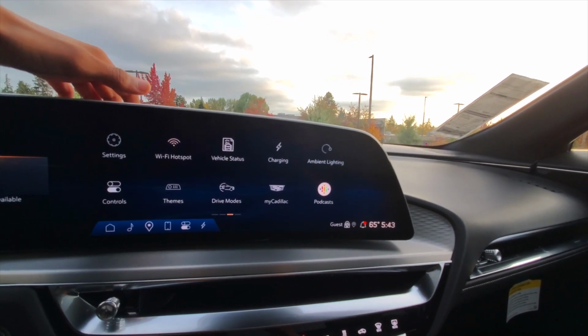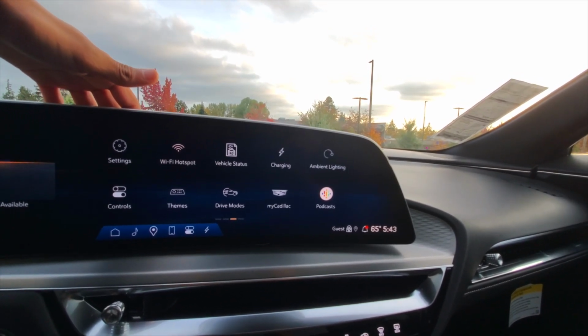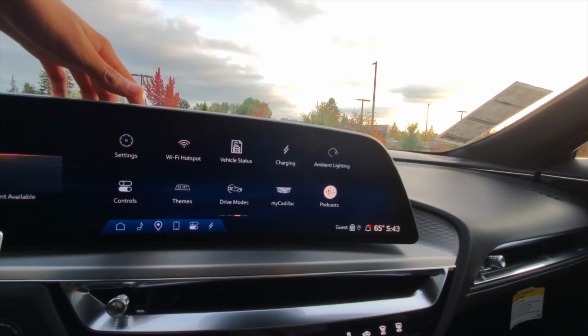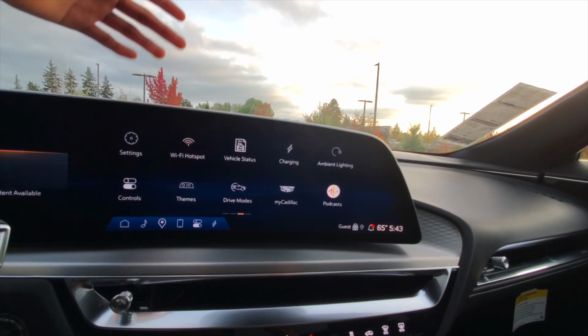Next up, we have the Wi-Fi hotspot. The Lyriq features a nice Wi-Fi hotspot, so you can connect it to a smartphone or anything else.